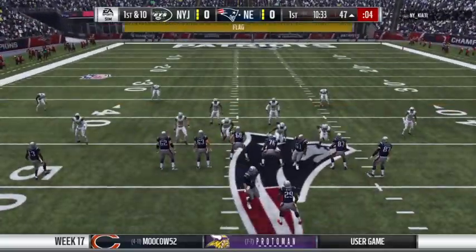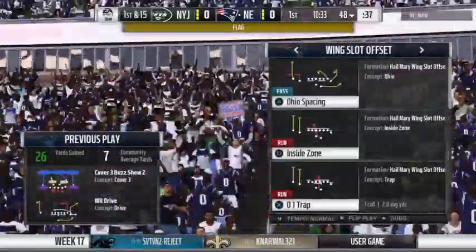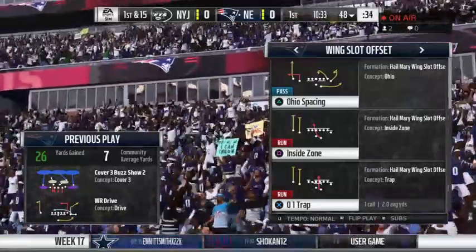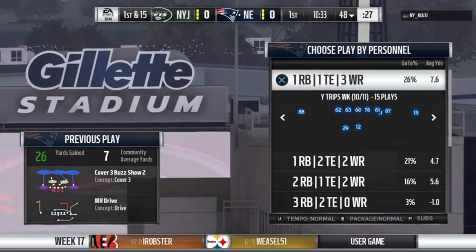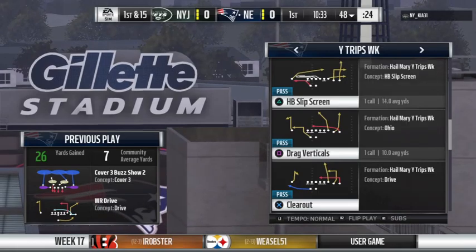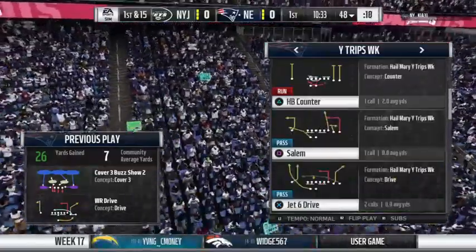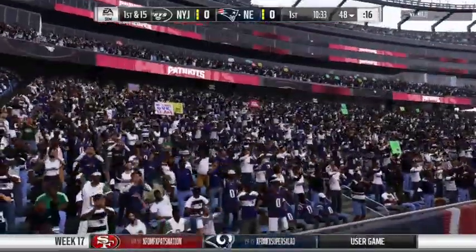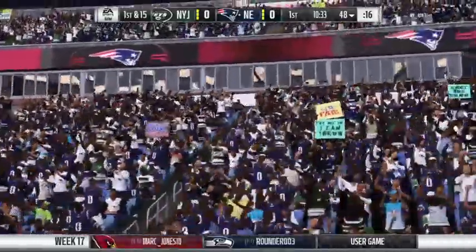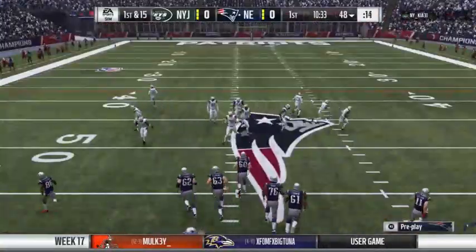Now some movement before the snap. And we'll hear from our referee for the first time this afternoon. The full start backs him up 5, 1st and 15.